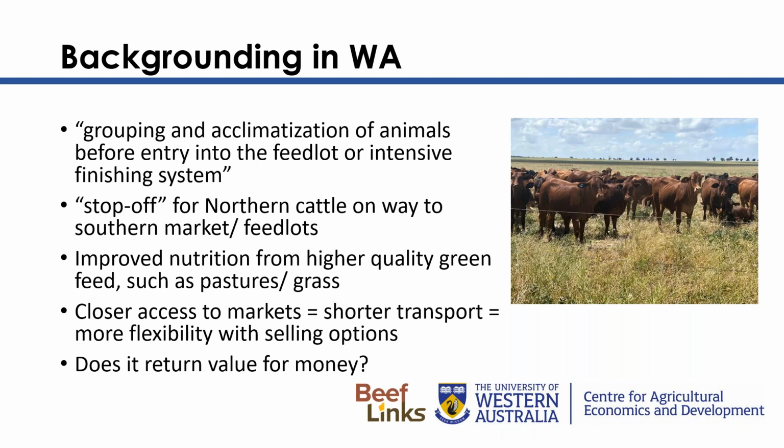And for northern cattle in Western Australia, it's quite a convenient stop off, I guess, on their way to those southern markets. So the markets in WA which are in the south are generally the feedlots and the abattoirs, and also live export. Whereas the northern markets are more so live export and very few, if any, feedlots and abattoirs.